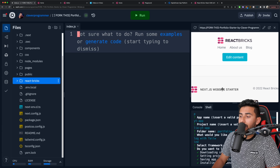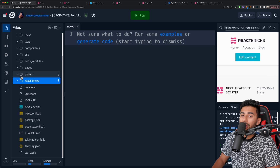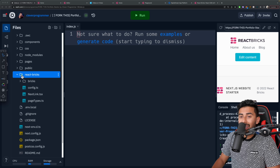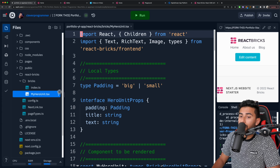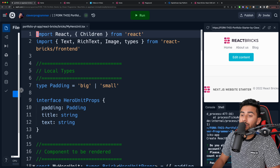Now, going back to this code here, again, just kind of understanding how this works. React Bricks has something called the concept of bricks. And in bricks, you can actually make your own custom component. So here's an example of your own custom component, which is called myherounit.tsx. All right. And I'll show you what it looks like.